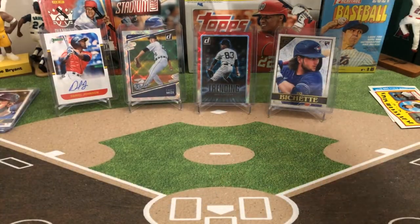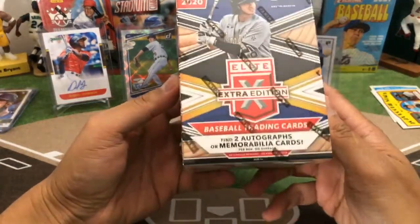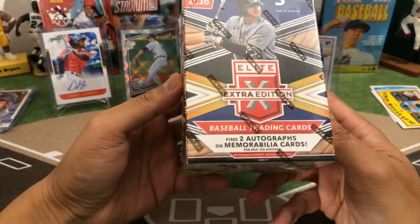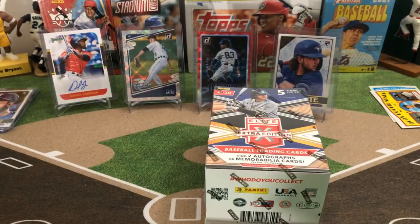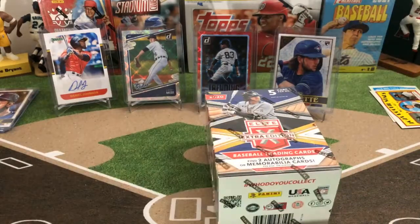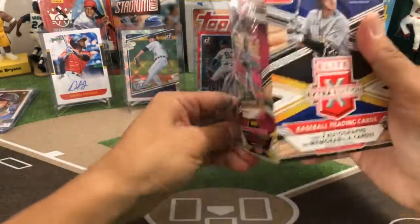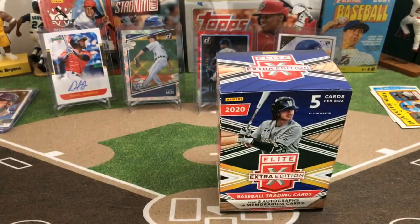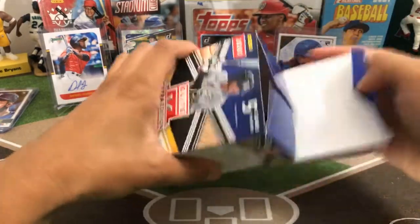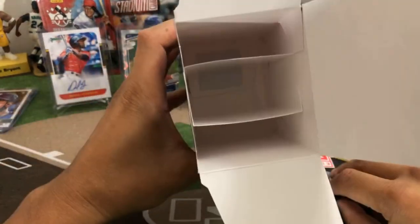All right, let's go with the Elite. It's going to be only five cards in here. There's two hits, either autos or mem. There are Dominican Republic and international players in here, so that will get random if we do pull any of those. All right, it's going to be one pack in here, two hits. Good luck. Empty box there.